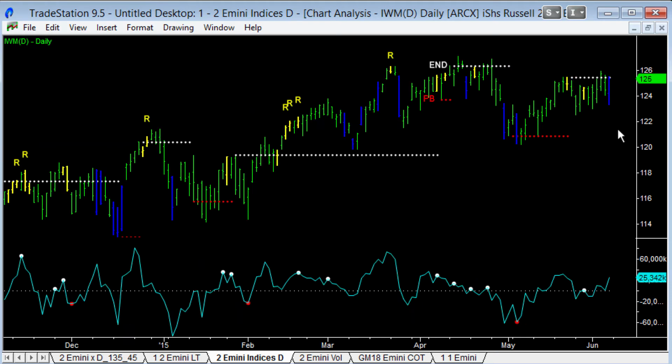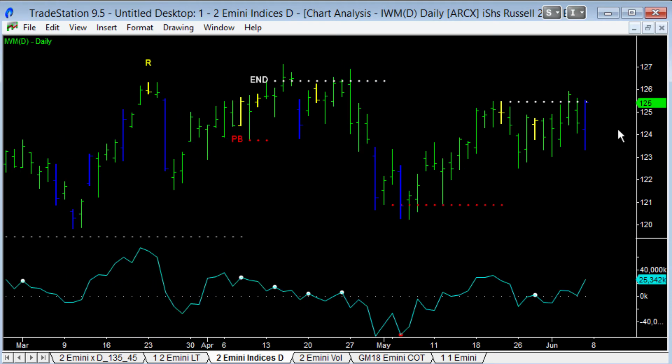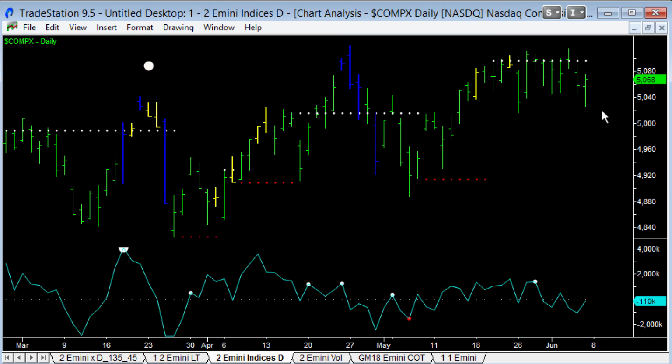They had up days, whereas the other indices were down days. And usually the Russell would be a leading indicator. So you can see there the Russell closing up with a strong day. And on the Nasdaq, not as strong as the Russell, but still closing up. So that's 50-50 and not too convincing.